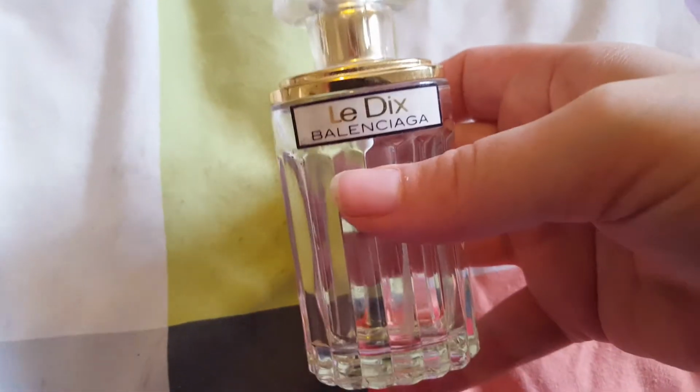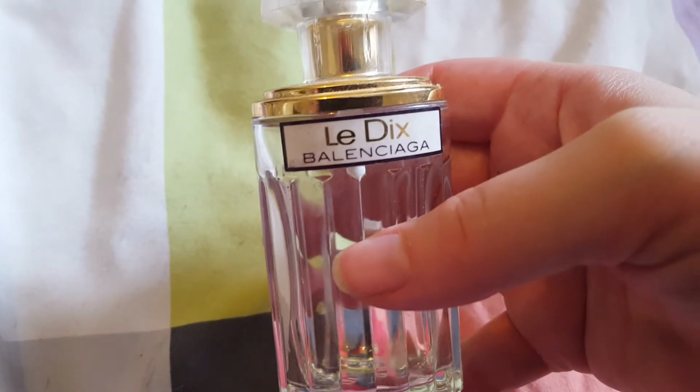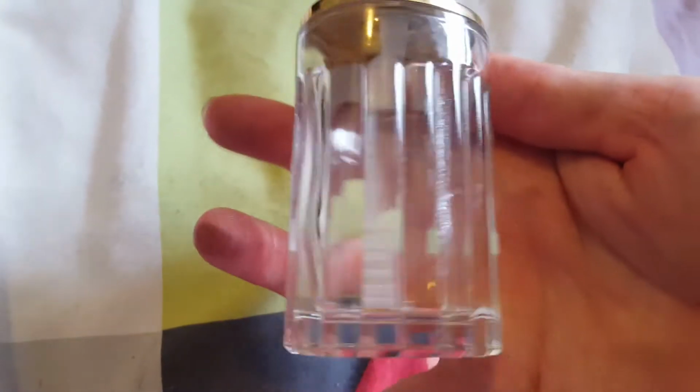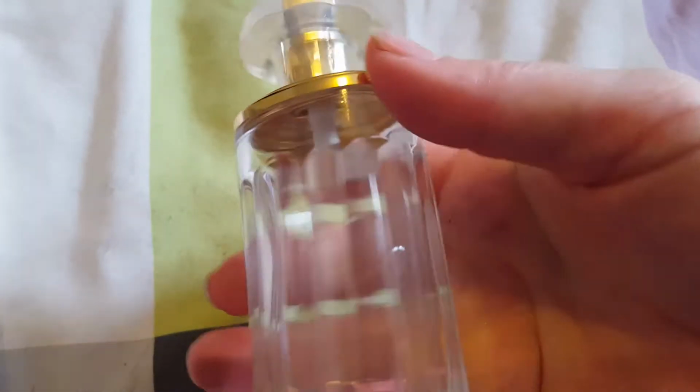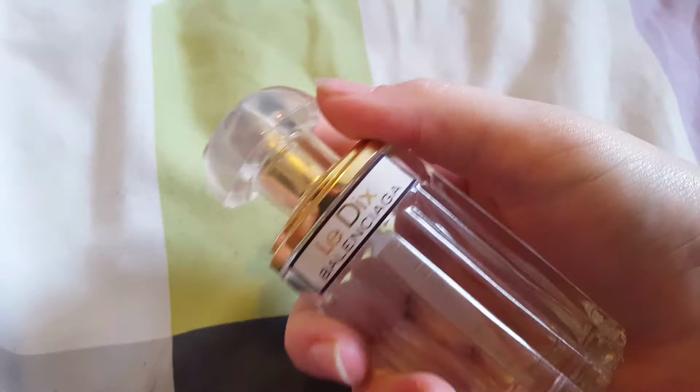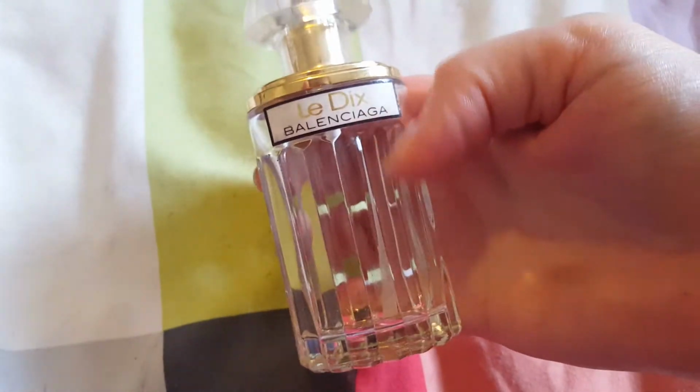Right, I've got this perfume from Balenciaga. This is so old, ladies. I love the bottle. The bottle is gorgeous. And the perfume does smell quite nice. It's a little bit like Parma Violets. Because it's so old, I haven't been using it on my skin. I've been using it as a bathroom spray.